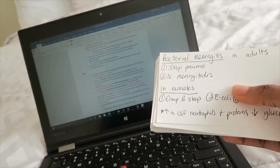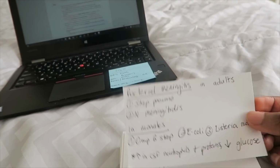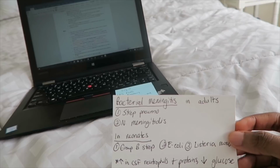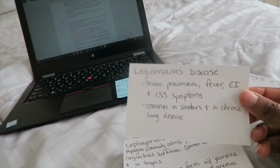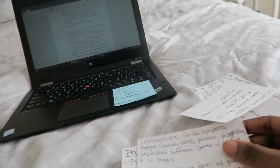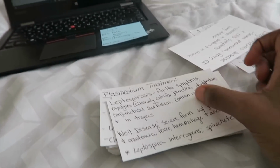And then these are the note cards that I made. Just simple facts, like bacterial meningitis in adults, what are the most common causes? Then in neonates, what are the most common causes? Legionnaires' disease, little facts about that.